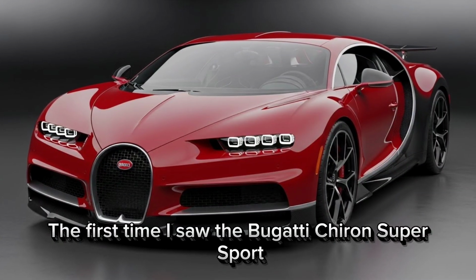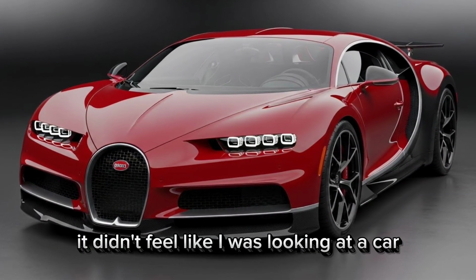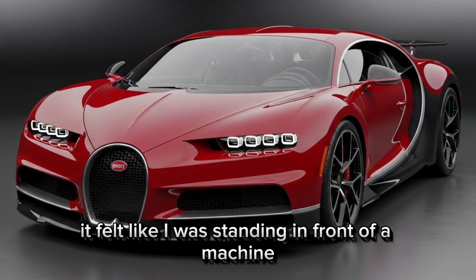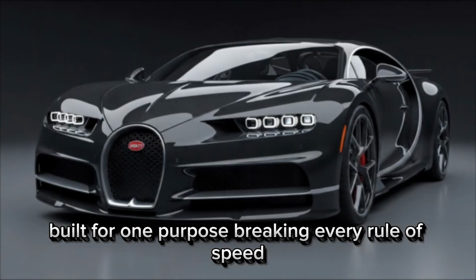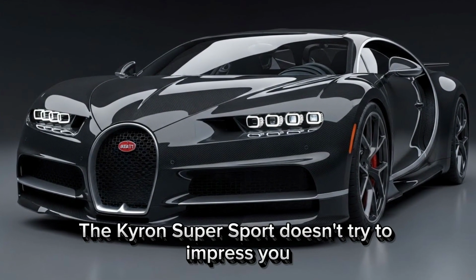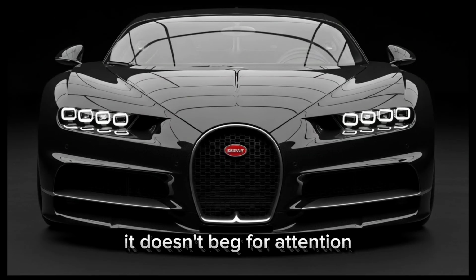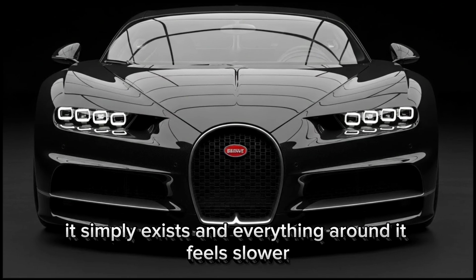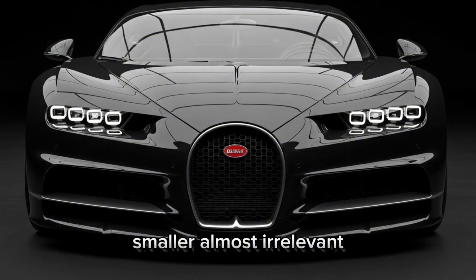The first time I saw the Bugatti Chiron Supersport, it didn't feel like I was looking at a car. It felt like I was standing in front of a machine built for one purpose, breaking every rule of speed, power, and engineering the world thought was untouchable. The Chiron Supersport doesn't try to impress you. It doesn't beg for attention. It simply exists, and everything around it feels slower, smaller, almost irrelevant.